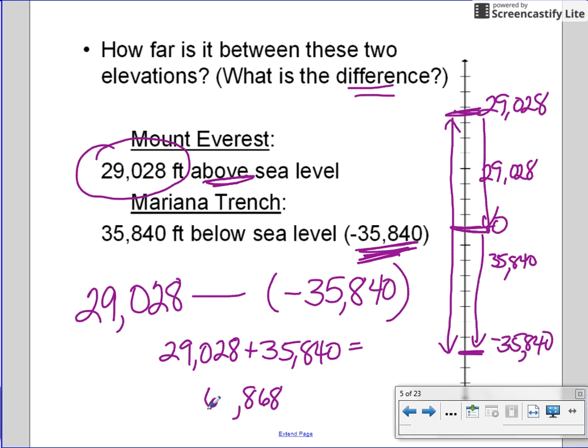64,868 feet total. Holy mackerel. It's almost 12 miles, 11 some miles. That's a huge, huge distance with what we're talking about. But the big thing here is that I want you to understand that subtracting a negative actually turns into plain old adding. How can that be?